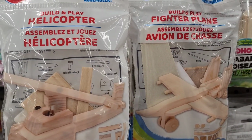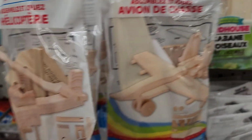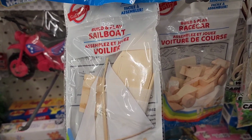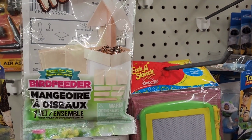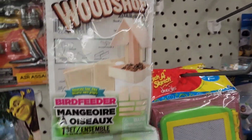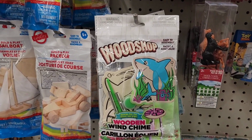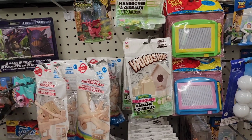Curiosity Dollar Tree brand, easy to assemble, 5 and up, build and play helicopter, one set. And then they also have here the build and play fighter plane, 5 and up as well, one set. And this one they have the sailboat, which is really cute, ages 5 and up. And they also have here the race car, which is one set. And they also have here the wood shop, easy to assemble, 5 and up, bird feeder, Dollar Tree brand as well, bird feeder, bird house. And this here is the wood shop wooden wind chime. So those are really cute projects for the kids when they are home from school.